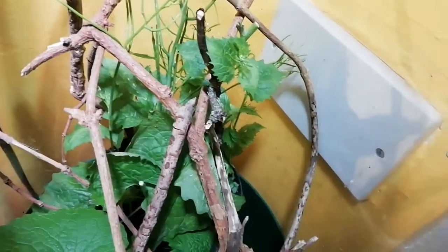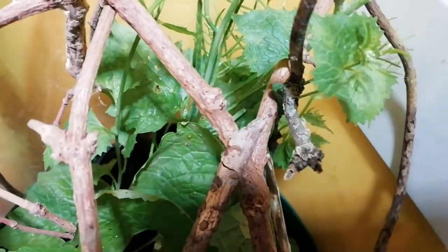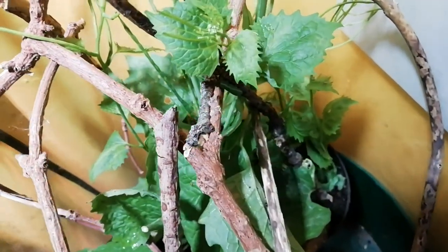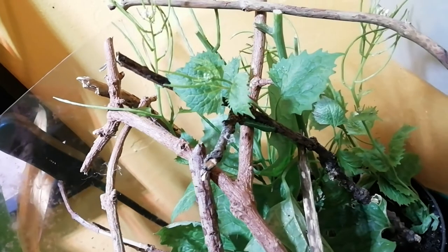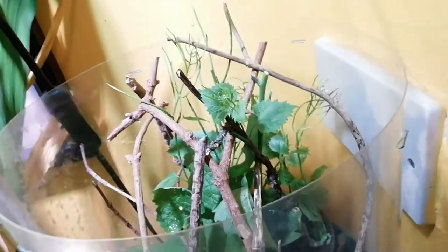There we go, we've got OT set up with lots of twigs now, and hopefully one of these will suffice. I think they'll be hunting around for a little bit longer, and I'll be checking on it regularly.